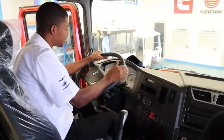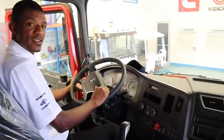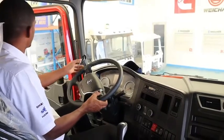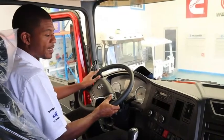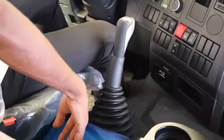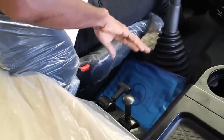These trucks come with power steering. It comes with a city horn and what is called an air horn, which is a louder version. Indicators on the left, windshield washers on the right, controls for our side mirrors, power windows, and air conditioning, AM/FM radio for the comfort of the driver. On our right, we have the air brake system, which allows us to lock the brakes when the truck has stopped to prevent it from moving.